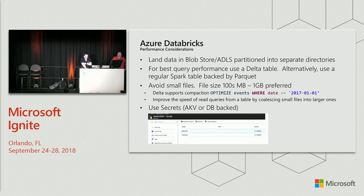Use small files, so typically in the range of hundreds of meg to 1 gig is the sweet spot. So think about that as well. And also talking about the security and the policies, making sure you don't embed usernames and passwords in Jupyter notebooks and using secrets. So you can use Azure Key Vault or the Databricks backend for that. So you've got options.